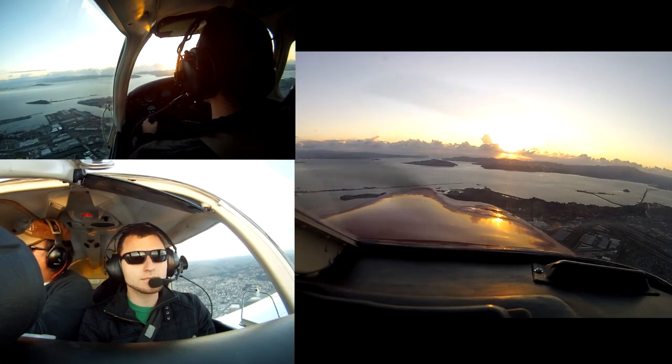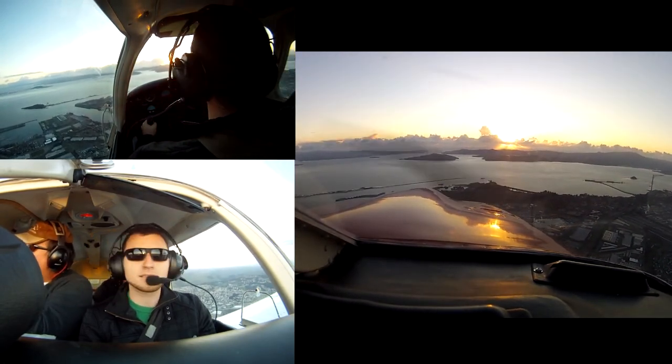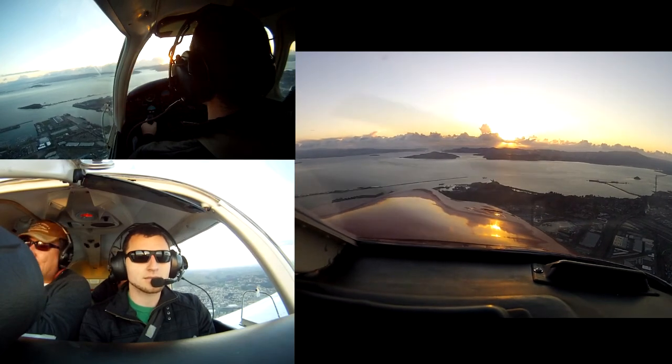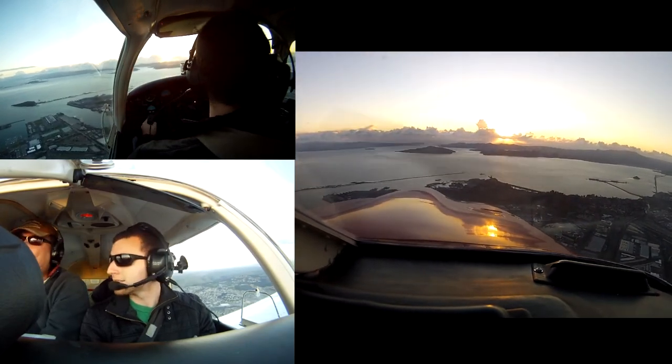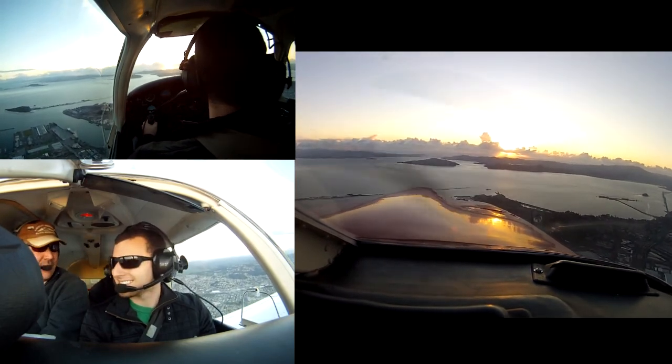Right here off the end of this little spit of land at Richmond, there's a little lighthouse out there that used to be a lighthouse for traveling back and forth, and it's got a hotel on it now. You can go out there and spend a couple days if you like and have some fun, but they won't let you take a shower until you've been there the second day.